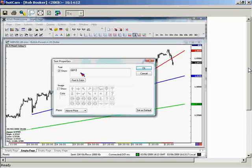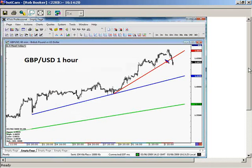And I would be willing to be short right now below the red steep line with an initial profit target of 1.62 even. We could move the stop loss to break even at that level, wait to see if it can close below our blue entry line, and then target the green baseline. Any questions about the pound dollar?